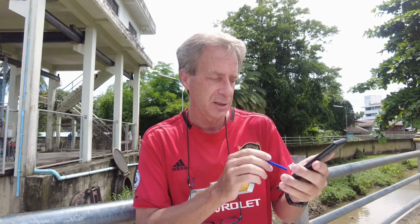So you go to where you want your activity to start, where you want the app to start recording you, and you hit start, and then you start walking or cycling or doing whatever it is you're going to do. And the app starts tracking you, and it's tracking you in the background. I love that. You don't have to leave it on the screen. You can turn off the screen.